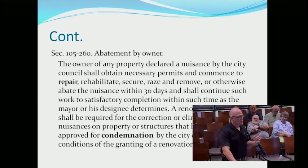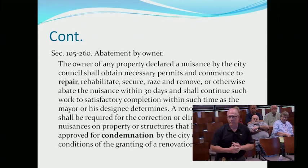Plus, we already bring all the condemnations to the city council. We don't want to come to the city council with every issue because, again, government at that point grinds to a halt. Sorry. So Todd, how are these properties brought to your attention?